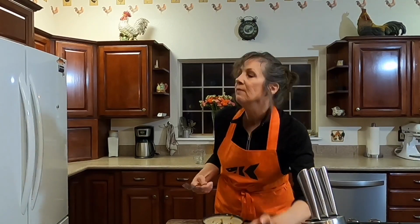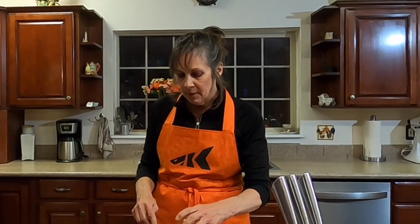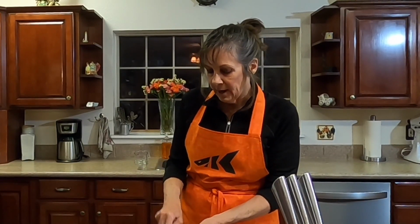So what we're gonna do, we've got 1 large Hass avocado. We're gonna put it in our bowl, kind of smash it down. Got it all cut up. Okay, so this is super, super, super easy. You will like this. It's so easy to make.